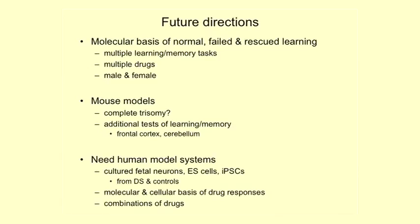And so I've just said, future directions. What we really want to do is look at the molecular responses to more drugs, to more learning and memory tasks, and we obviously have to look at gender. We need more, better mouse models, but I think we also need to consider what we are assaying and try to develop tasks, or use tasks, you probably don't even have to develop them, that assay the functionality of other regions of the brain. And then lastly, this is something I've been struggling with for years, we need human model systems.